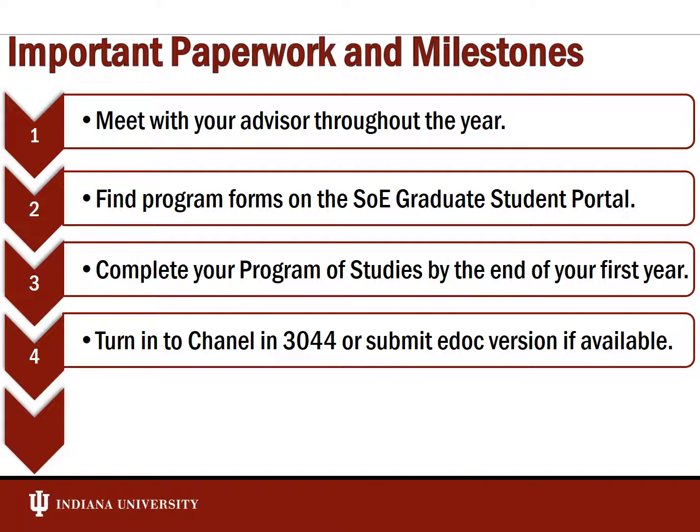We recommend that you meet with your advisor throughout the year. They're going to be your main point of contact with trying to figure out what courses you need to take. They're going to have to sign your paperwork. So just make sure that you keep in contact with them. You can set up an appointment with them through email. I know some of them also do Skype appointments. So if that's easier for you to do, they can, depends on their schedule and who it is.